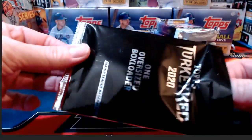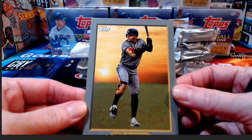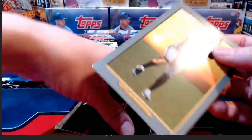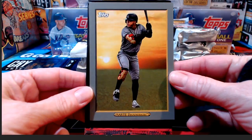And who's in our first one? It is Ketel Marte for the Diamondbacks. So that's our first little box loader for tonight.